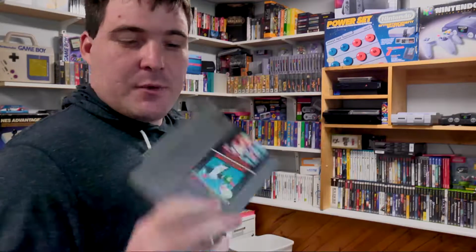And then, of course, we got Mario Duck Hunt. Nobody really needs to say anything about Mario Duck Hunt. It's Mario Duck Hunt. I haven't opened this up yet to see if it's a glop top or not, which basically means that there's no RAM or ROM chip in it. It's just like they stuck the thing on and then just put a piece of glue on. It's not soldered in.